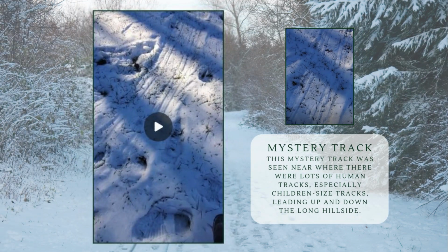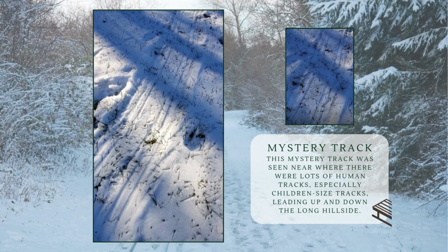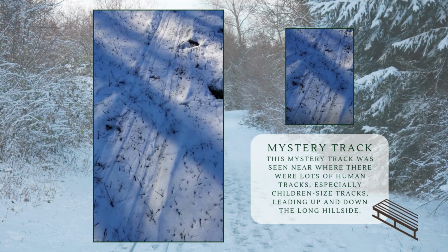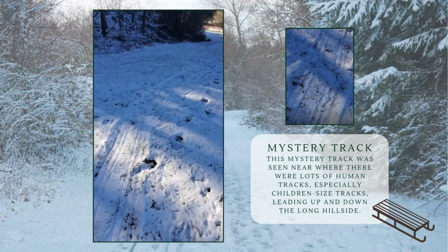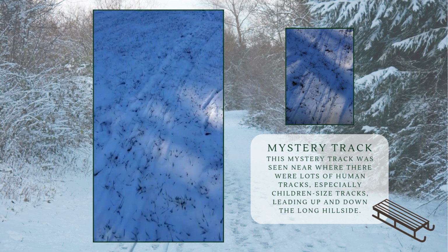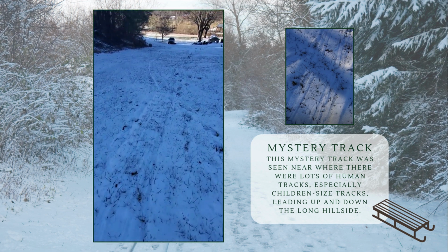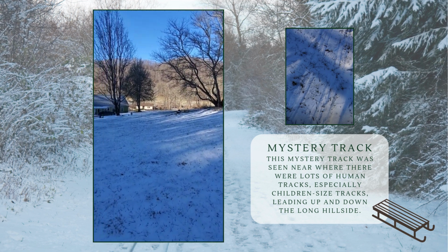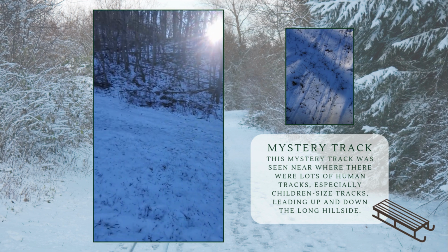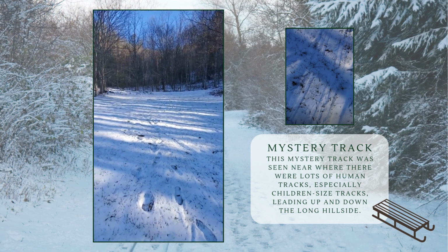Mystery track. This mystery track was seen near where there were lots of human tracks, especially children's-sized tracks, leading up and down the long hillside. Here's an unusual track. What do you think this is? It happened the other day after the fresh snow was deposited on the ground. We invited our neighbors to go sledding here. It's a great hill for that. Woohoo!